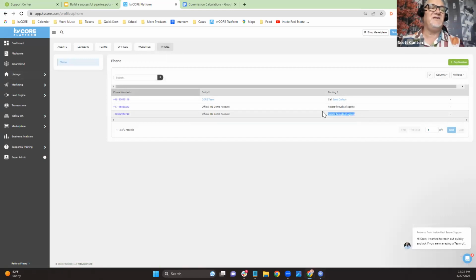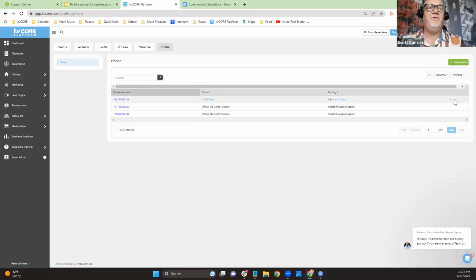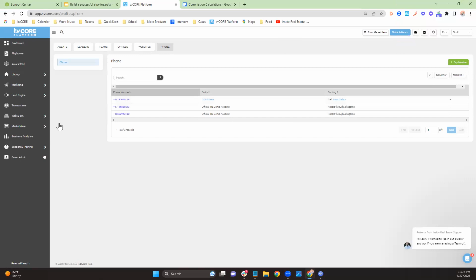So you'll see this one says rotate through all agents, but this one says call Scott, right? This doesn't have it because I'm an agent, not an admin, but over right about here, you would have buttons that say edit. If you click on that, you'll be able to make that decision and it'll change. Good to know. Thank you. You're welcome.